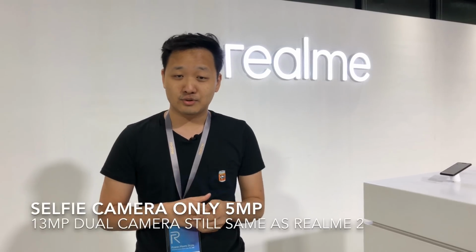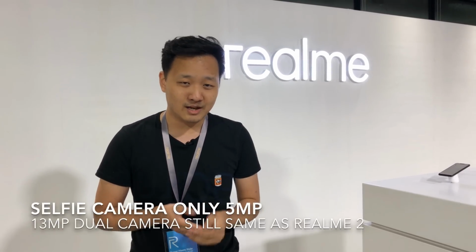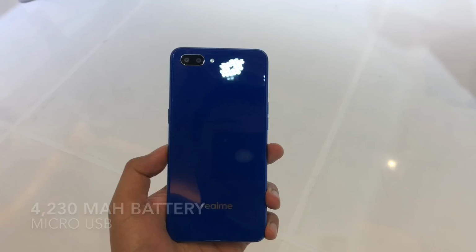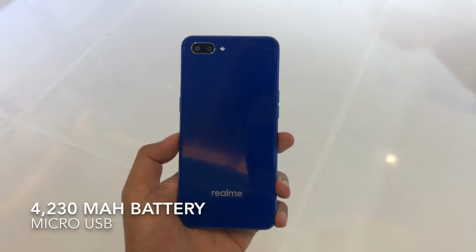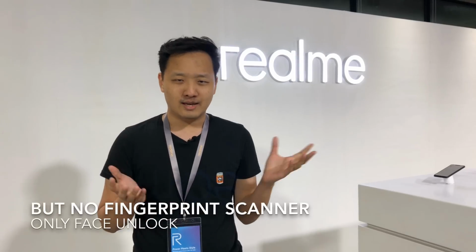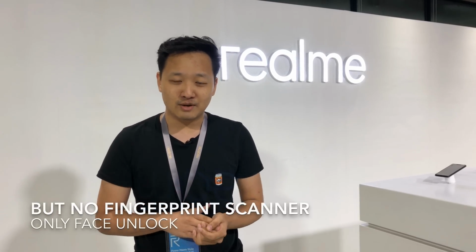The selfie camera also only comes with 5 megapixels now, but the back camera remains the same 13 plus 2 megapixel dual camera setup. It also retains the super large 4230 mAh battery, which is good. But that's about it. So there will be 1 variant of this smartphone which has 2 gigs of RAM and 16 gigs of internal storage, and that smartphone is priced at 449 ringgit.